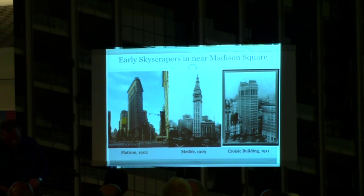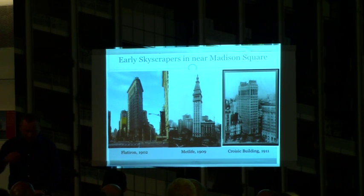So let me summarize what was happening. Throughout the 19th century, the northern footprint of Manhattan was expanding. Starting in the 1830s, the wealthy began moving up the island and jumped over the tenement districts. The shopping and retail, which I haven't really detailed here, was following this northward movement, up Broadway, up Fifth Avenue, to be around Union Square and Madison Square.